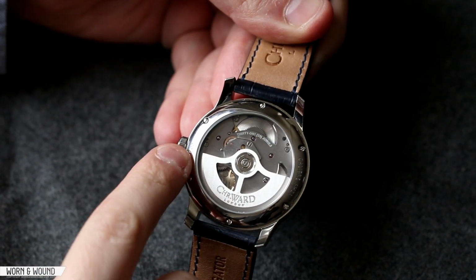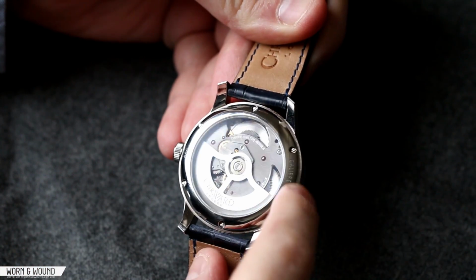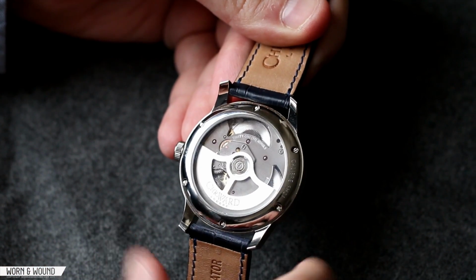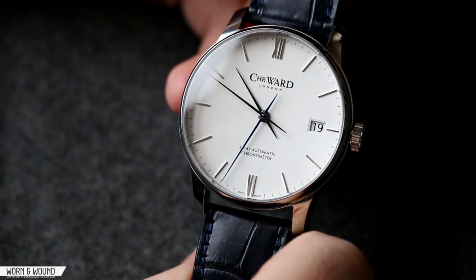You do have a number here for the series number. This one is a sample, so it's 000, and then just the caliber SH21 there. So just keeping it really clean, keeping the focus on the movement.